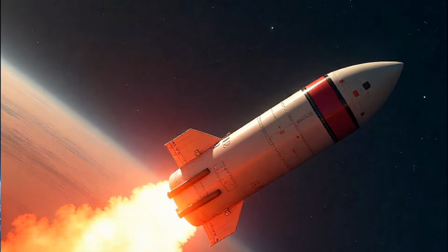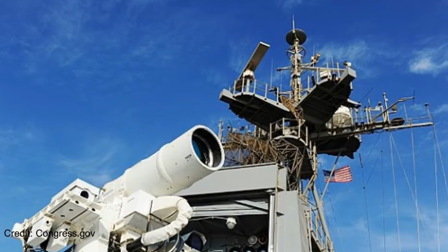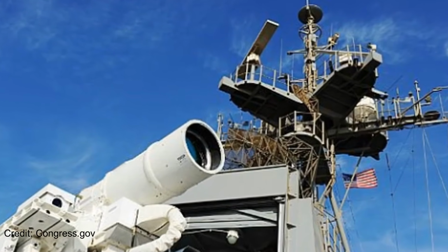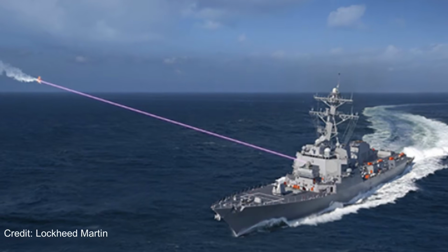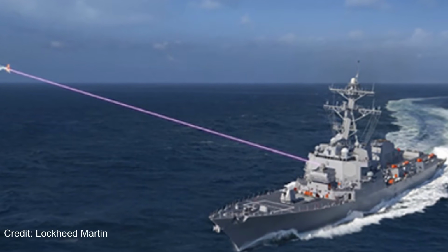While the phrase Golden Dome is new, the idea isn't. The US has flirted with space-based missile defense since the 1980s Star Wars program under Ronald Reagan. But today, advances in directed energy weapons, DEWs, especially high-power lasers, make the concept far more technologically plausible than ever before. Lasers are attractive for missile defense because they can deliver energy at the speed of light.